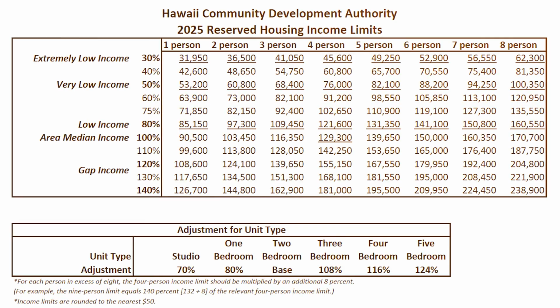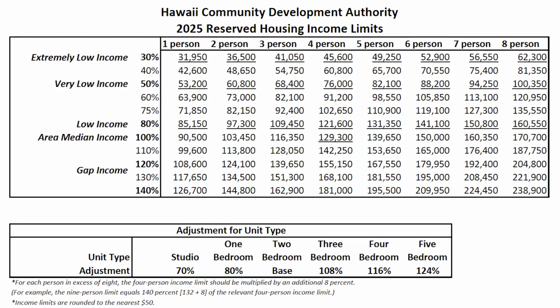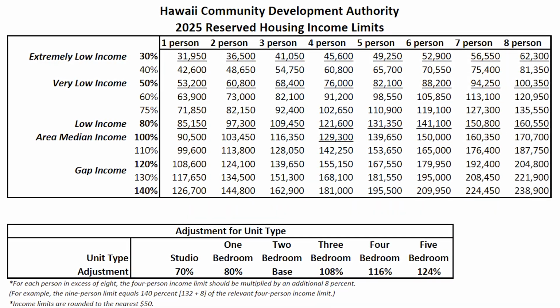Now, again, you can see on the screen right here, this gives you a breakdown more or less of what the AMI is out here, and how much you would have to make sure you don't make any more than if you're a single person, a 2-person family, or a 3-person household. Now, that AMI can be 80% of the AMI, it could be up to 120% of the AMI. It just really depends on each project.